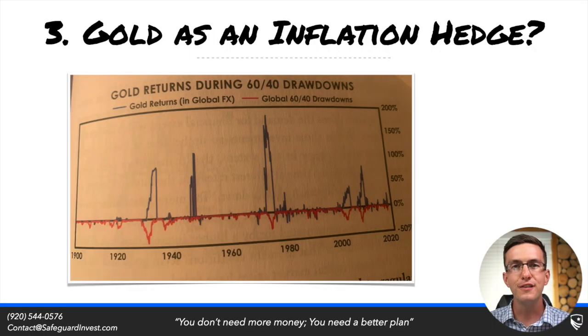And out of all of the inflation hedge options available, I think gold is one of the most interesting because it's historically been a non-correlated asset. For instance, on the screen, you'll see drawdowns in a classic 60-40 portfolio, and you'll also see gold returns relative to those given drawdowns. And what you'll see during times of significant drawdowns within a 60-40 portfolio, we see that gold returns are quite positive. Thus, we see diversification benefits from adding this to a portfolio, at least historically.